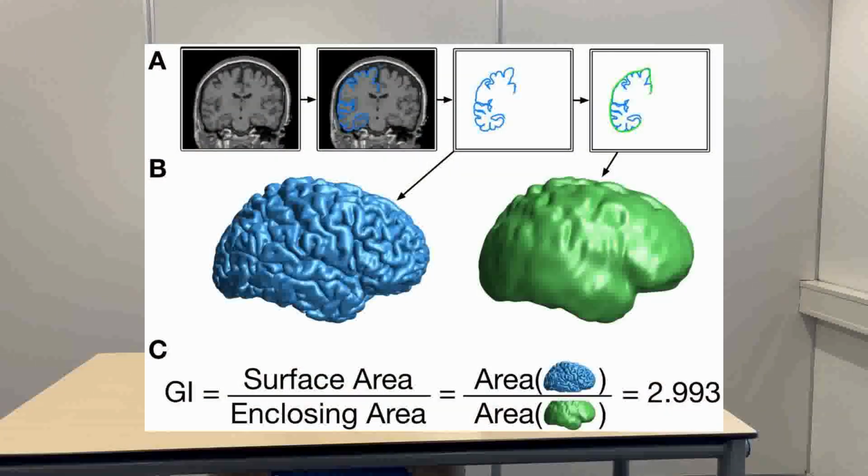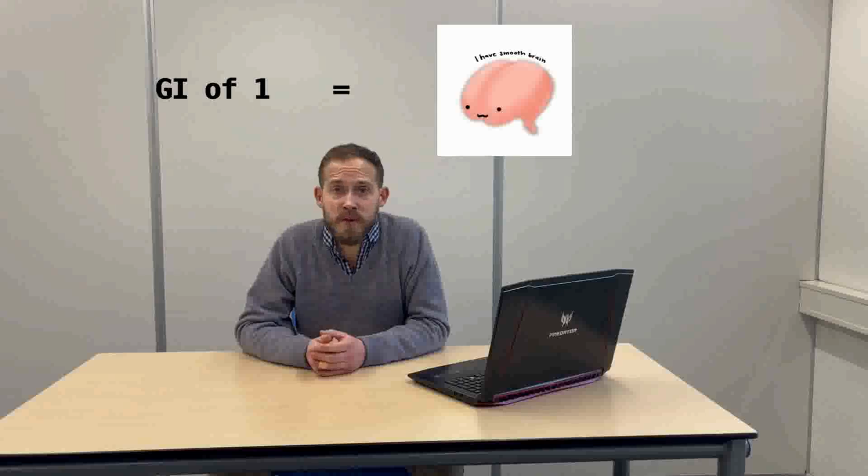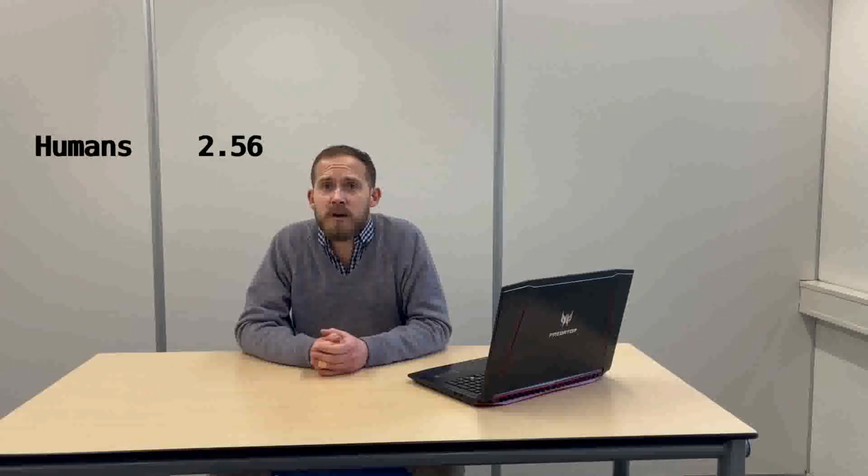The gyrification index, or GI, which is defined as the ratio of total neocortical surface area divided by the superficially exposed neocortical surface area, shows a strong positive relation with brain mass. A GI of 1 indicates a completely smooth brain, and a GI greater than 1 indicates increasing levels of cortical folding. Humans, with a GI of about 2.56, rank highest among primates, but are less gyrencephalic than some animals of other orders, such as zebras, with 2.94, and elephants, with 3.81.